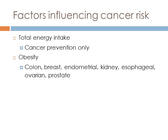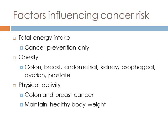But related to obesity and cancer risk, it really depends on the site. So some sites are more related to obesity than others. So colon cancer, breast cancer, endometrial cancer, kidney cancer, esophageal cancer, ovarian cancer, and prostate cancer are all related to obesity. Physical activity could be related to colon and breast cancer, but physical activity is also important to help maintain healthy body weight and then in turn help to prevent some of these cancers as well.